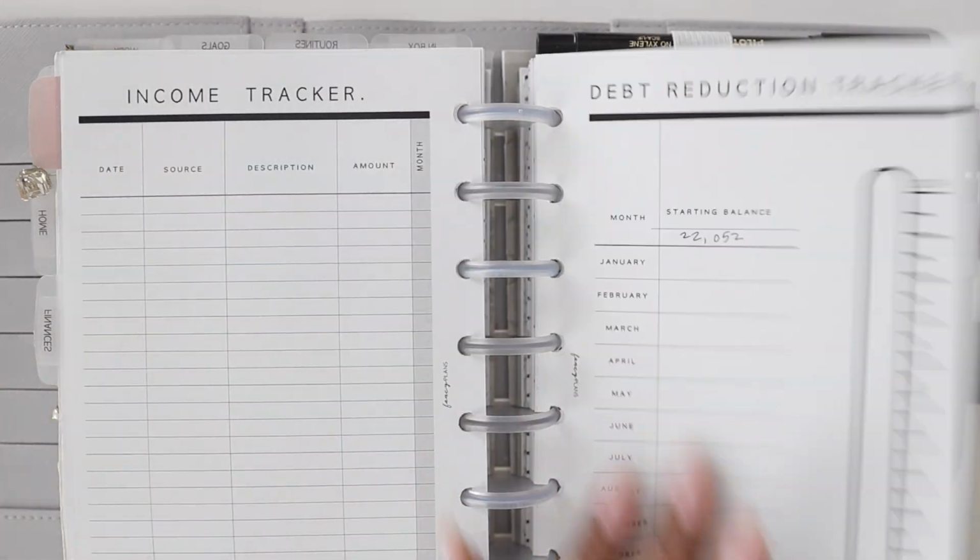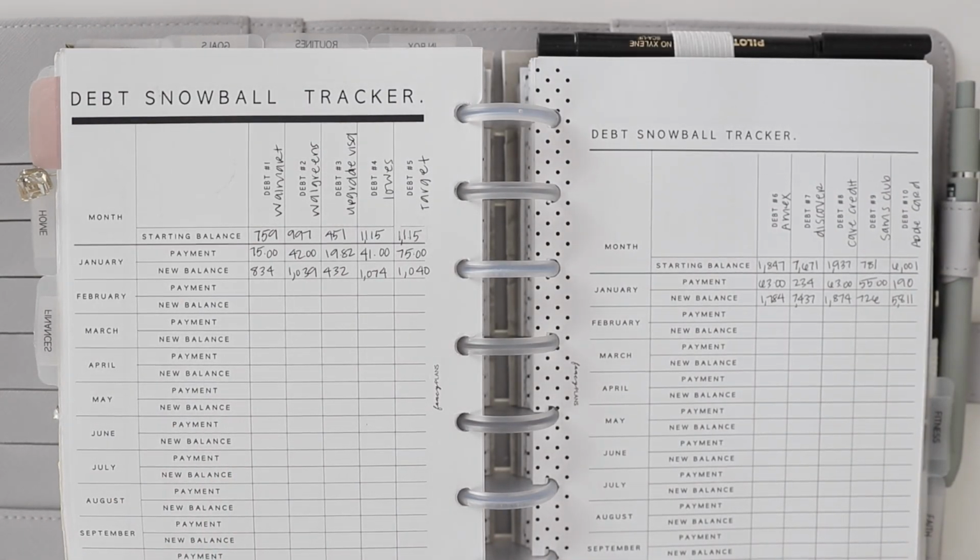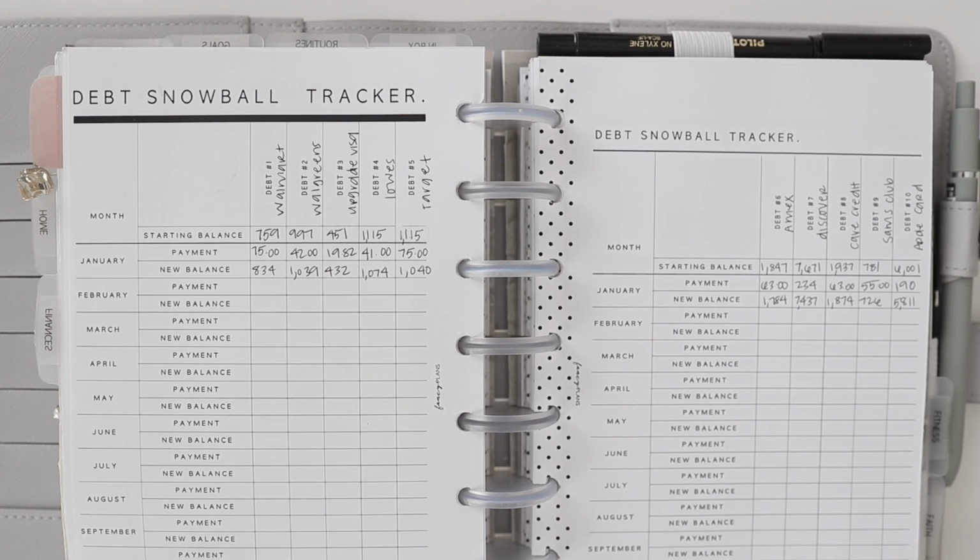And I talked to you guys about what that number is, which we ain't happy about, okay? But we're going to get ourselves together. And tracking all of this is what's going to help me do that. And so that's why this is so important.